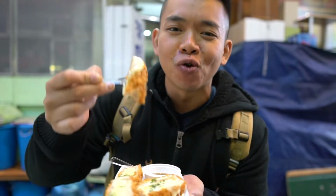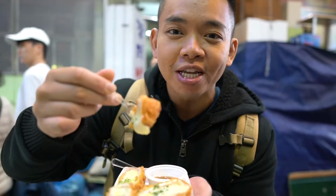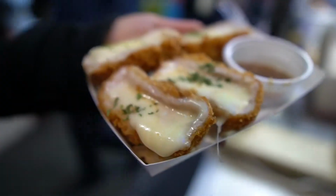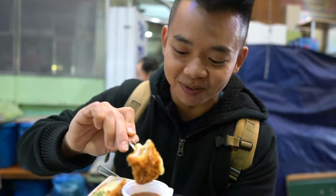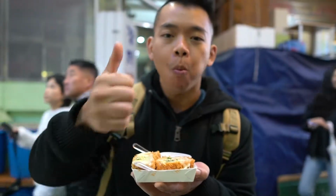That is so good. That meat is just so nice and juicy, and it's really crunchy on the outside. That cheese is really oozy. With that added garlic and soy sauce, this is amazing. What are calories anymore? I need to get in on this cheese action.